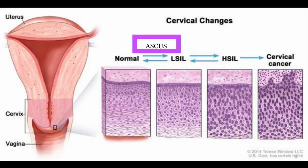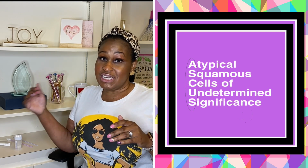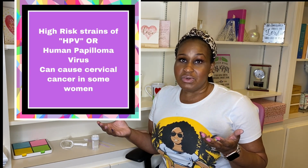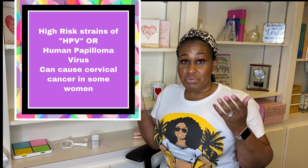And so there are many abnormalities that can occur. There's kind of a continuum. So there can be what's called ASCUS, and it's really just an acronym for atypical squamous cells of undetermined significance. That basically means that your cells look a little funny, but we're not sure if it's anything bad going on, right? So if you have that come back, then the thing that's going to matter the most is what your HPV, or human papillomavirus, test result is.